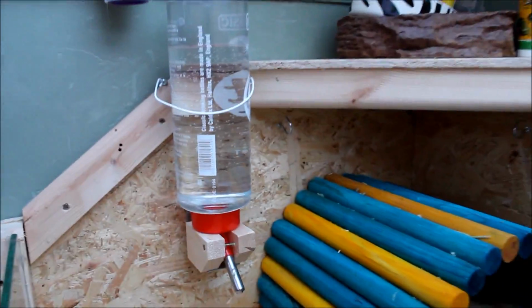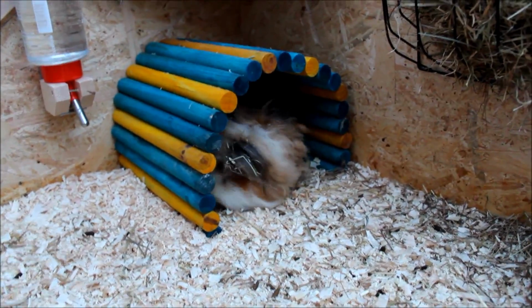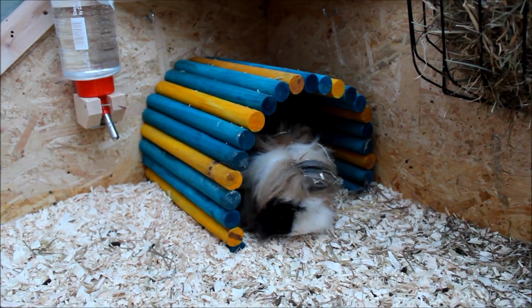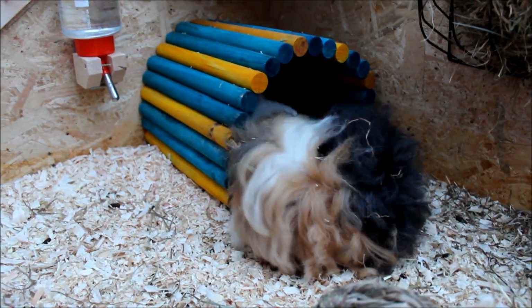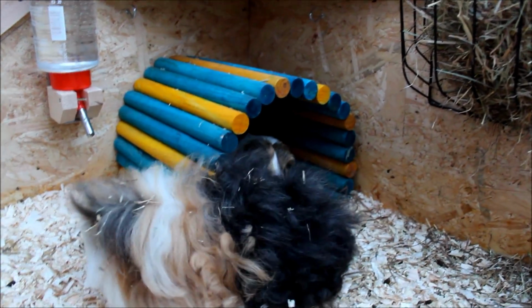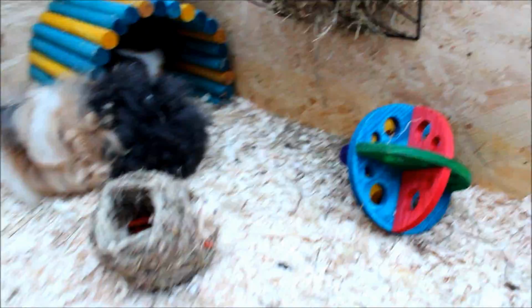So at the back here they've got a giant water bottle again. They've got a fiddlesticks bridge, and these are actually new out in Pets at Home. They've had the hamster and gerbil ones for a while, but I've only seen the larger size in my local Pets at Home lately. So I just thought, instead of them all having the same one, I'd get a different one each. So they've got the blue and yellow. Hello Casper. They've also got the large hay rack just here. Then they've got a few toys.